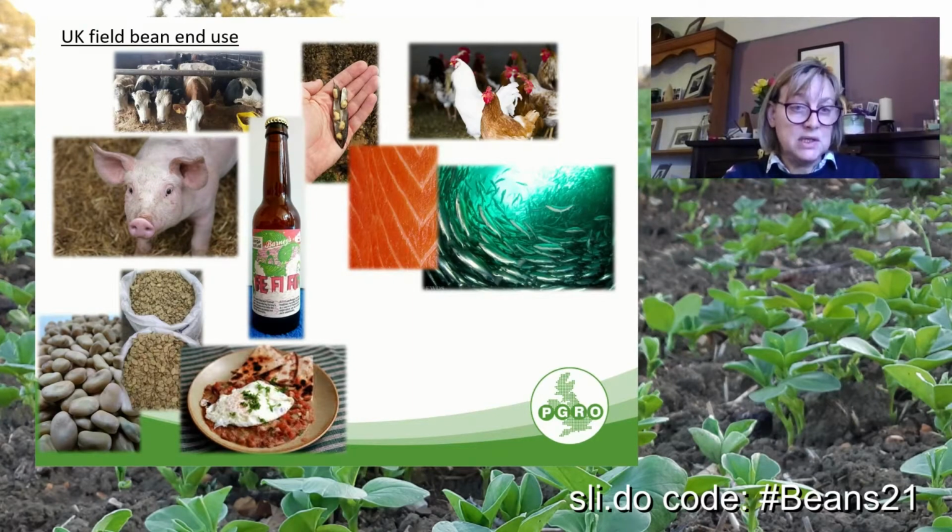Our exported field beans of good quality go into Egypt and the Middle East, into fulmadam, which is almost like a baked bean stew, and falafel.